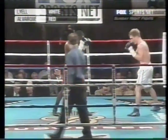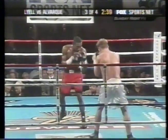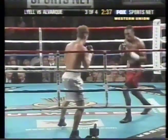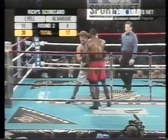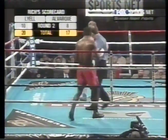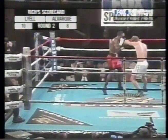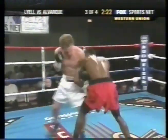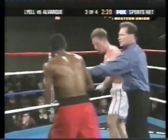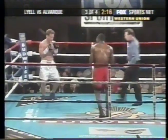He's given two warnings to the fighters, Alvarque in the red and Lyell in the white, about the use of the head, but he told me between rounds that it was a punch that opened the cut over Billy Lyle's eye. Well, in a fight of this nature, two young fighters, aggressive, trying to move on the inside, their heads bang often. They're headbangers. Boom, look at the left hook from both of them. Right, step, step. As often happens, dynamite action in a four-rounder. Oh, I like them.